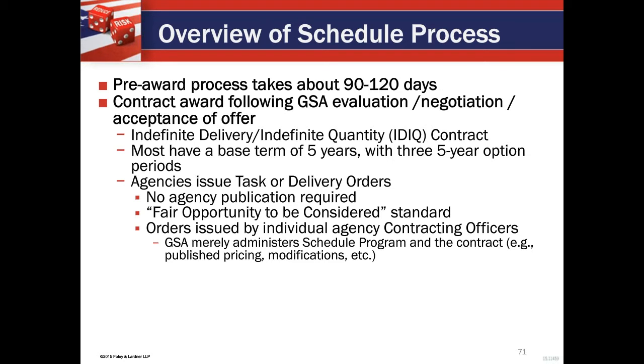There's not an agency publication requirement, so these don't have to be on the Federal Business Opportunities website. The purpose of these negotiations is that GSA has found your price to be fair and reasonable, so you don't need to go through that process each time. There is a fair opportunity to be considered standard among schedule holders. The orders are issued by those individual agency contracting officers. So for example, if you get an order from the Department of Defense, you might see some additional FAR, DFAR clauses in there that wouldn't be in your GSA contract because GSA doesn't have DFAR clauses in it.